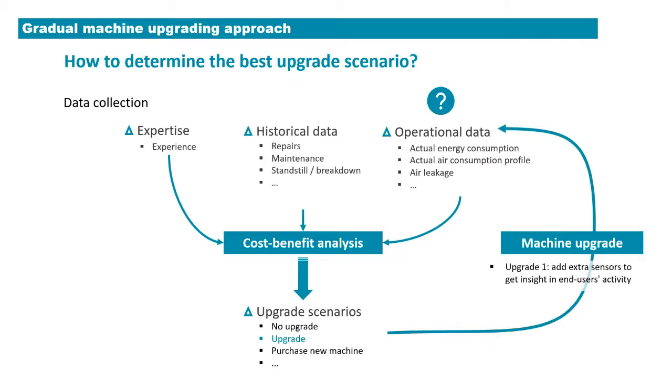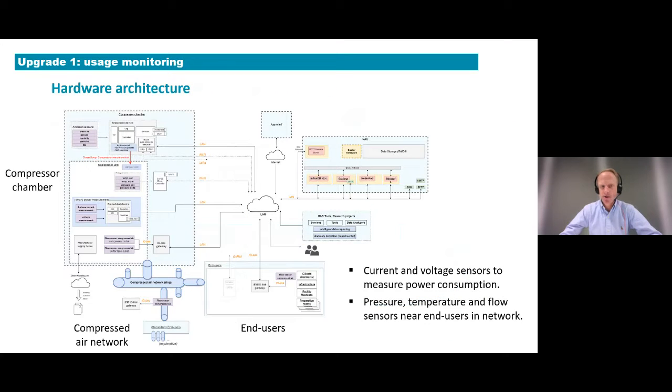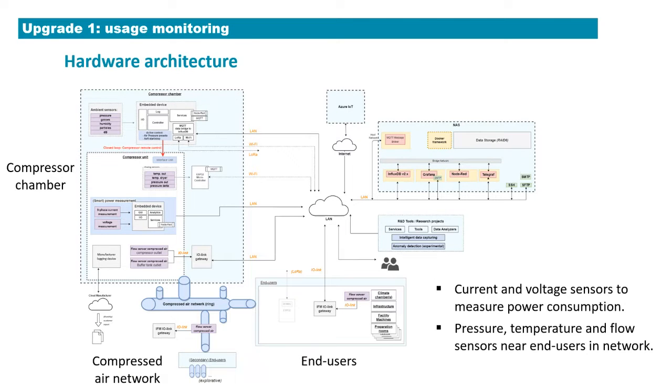So what we did was, in a first version of the upgrade, we installed additional sensors that allowed us to get an actual view on the consumption and usage. Here you see a detailed overview of the hardware layout of the compressed air network. On the one hand, you see the compressor chamber, you see the compressed air network in the bottom, and there are different end users throughout the network. So we installed current and voltage sensors to measure the power consumption of the compressor. But we also installed pressure, temperature, and flow sensors throughout the network and close to the end user to see exactly what were the main users in the network.